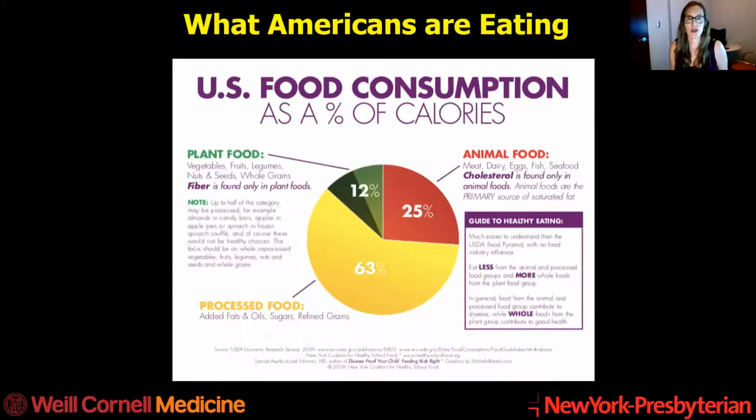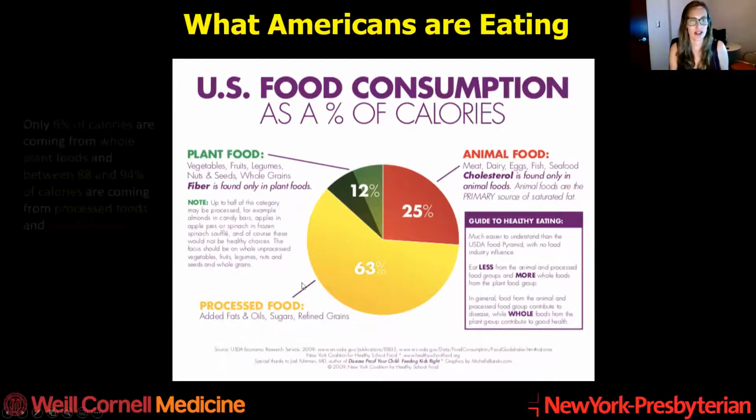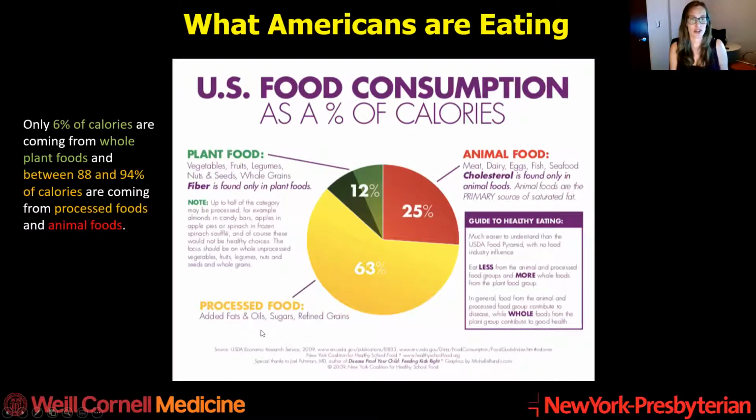So in terms of food as a percentage of calories, what are Americans consuming? You can see a staggering 63% of food comes from processed food. That's added fats and oils, sugars, and refined carbohydrates. 25% of food comes from animal food, and cholesterol is actually only found in animal foods. I'm sure Urvi mentioned that as well. And only 6% of total calories are coming from whole vegetables and fruits. Between 88 and 94% are coming from processed and animal foods.